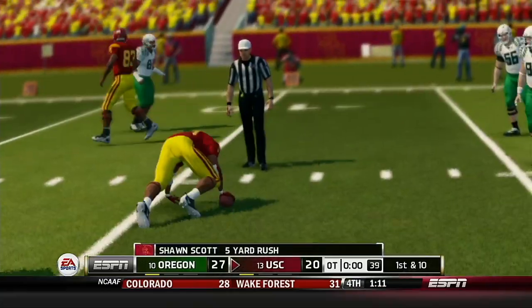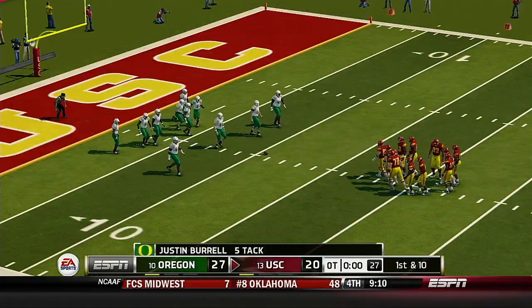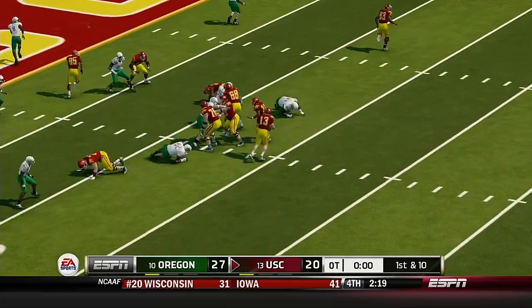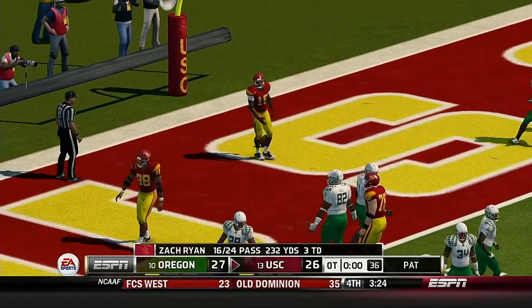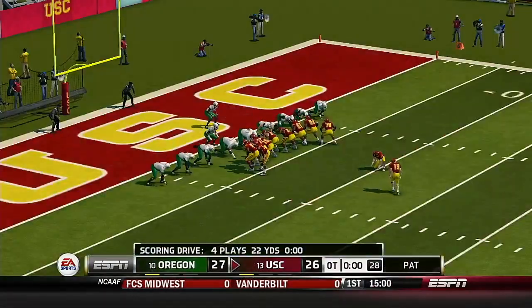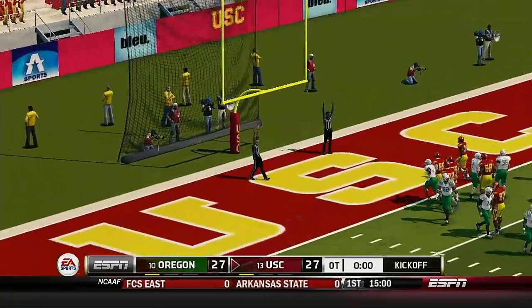Brought down after a nice run up the middle. Throws to the receiver, got it for the touchdown. It's a nice touchdown, but they still need the extra point to tie it up. It's a lot of pressure on a kicker. You never know about the jitters. Here comes the kicker to try to tie this game up. And he adds the extra point.